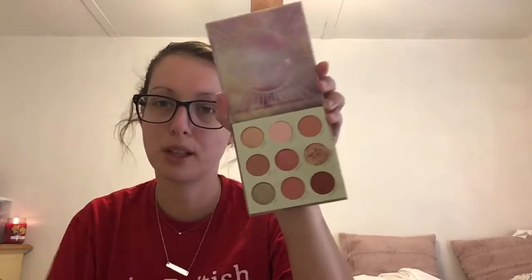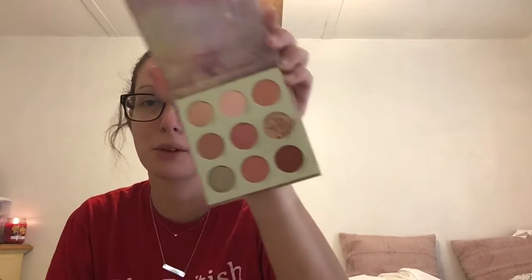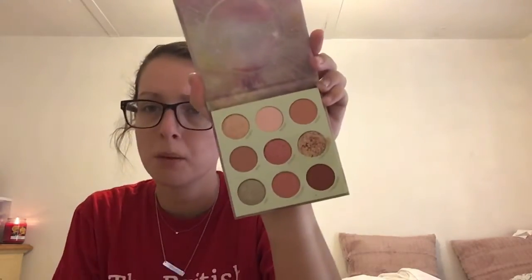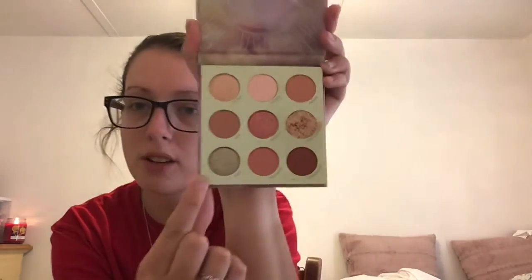All right, and then my last small Colourpop palette, I have this She's Got Celeste, and this one is really pretty. This shade like exploded whenever I used it. But this one is a really pretty, more pinky, mauve tone palette, and it's really pretty. I love this. This little Mars shade right here is like calling my name. I didn't even realize that until now. But this little gold shade is really pretty.